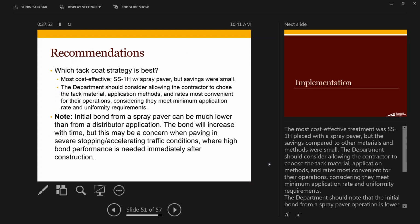So the easiest and most desirable outcome of this is, great, you test all this, what's best? Yes, we found SS1H with a spray paver is the most cost-effective, but the savings were small. So in the end, the department should consider allowing the contractor to choose the tack material, application methods, and rates most convenient for their operations, considering they meet the minimum application rate and uniformity requirements. And just note that the initial bond from your spray paver can be much lower than from a distributor application. The bond will increase with time. This may be a concern, though, when paving in severe stopping and accelerating traffic conditions where you need a high bond performance on day one.